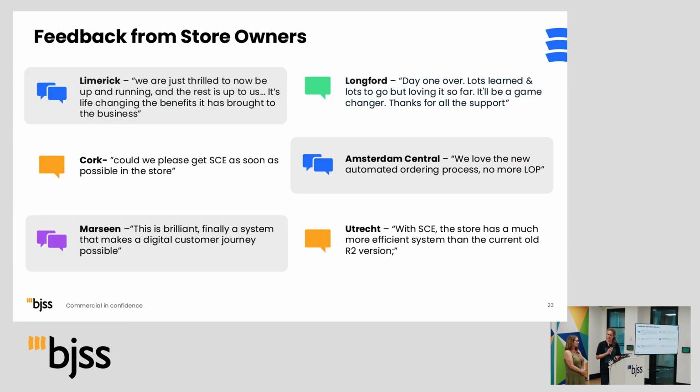And this is what some of the store owners are saying. So I just wanted to put some sentiments up really from some of the feedback that we're getting from the partners. From a point of these guys having been on systems that are 20 years old, not getting anything, to be getting feedback such as this from a system that they're on at the moment, which could be mostly paper-based, to move into this.